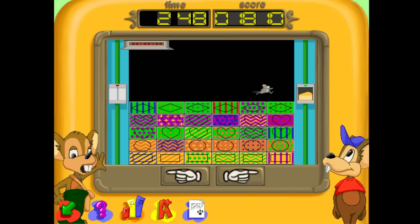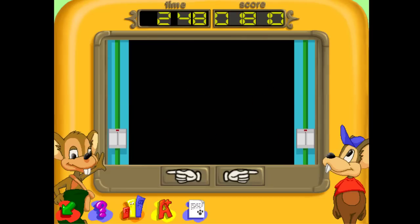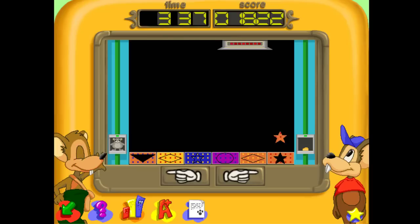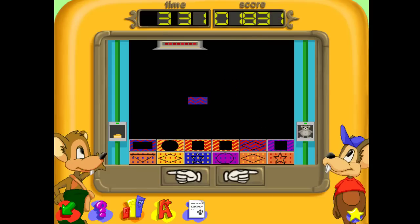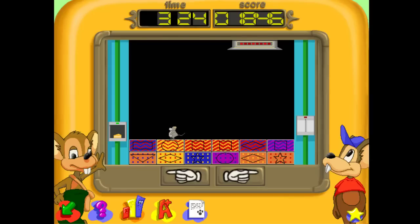Wow! You matched all the blocks! You ready for the next level? Nice work with those falling blocks. You deserve a star. Right. Right. Right. Left. Right. Left. Great job. He got the cheese. Right. Right. Left. Right. Right. Right. Left. Great job. He got the cheese.